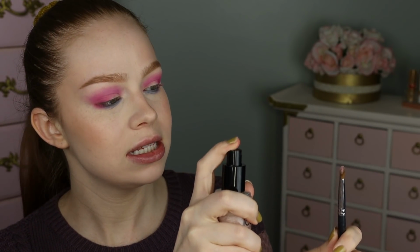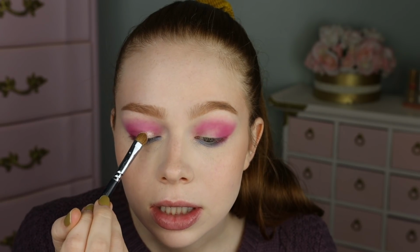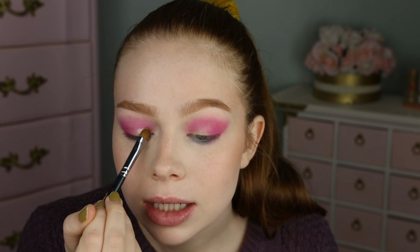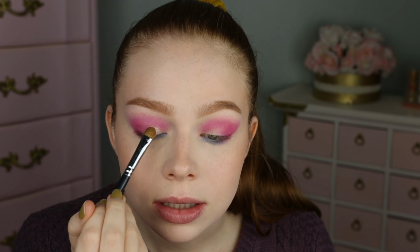I'm going to use some of this Iconic London Glow Spray because I got it in, gosh, I want to say a BoxyCharm maybe. And I don't really ever use this. I don't like it on the face. So I guess it'll work for spraying eyeshadow. Whew. Oh man, I forgot how fragrant that is. Ew. I'm gonna go ahead and pop that, oh my gosh, all over my lid. So pretty.